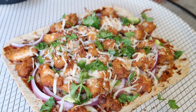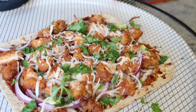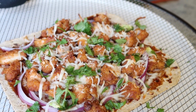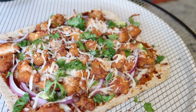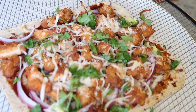It is officially done. So easy, very simple to make, and this has about 43 grams of protein from the cheese, the flatbread, and the chicken. So this is a really good meal to have, let's say after the gym, to get your carbs and your protein in. So yeah, this is going to be my lunch, and I will see you guys for dinner.